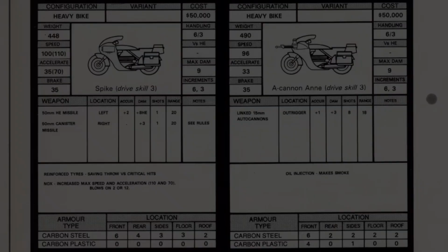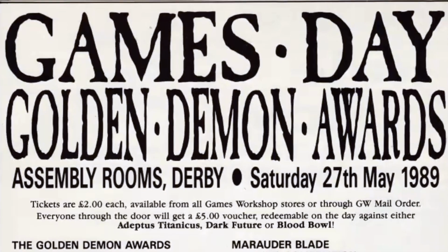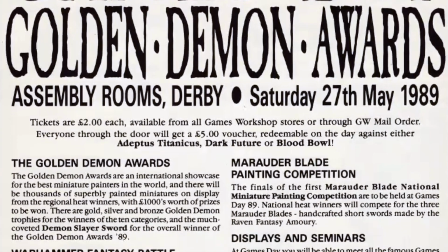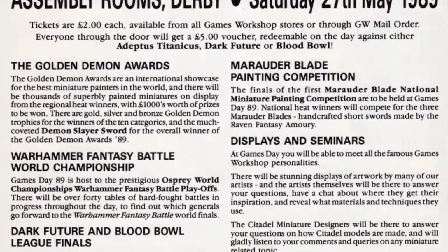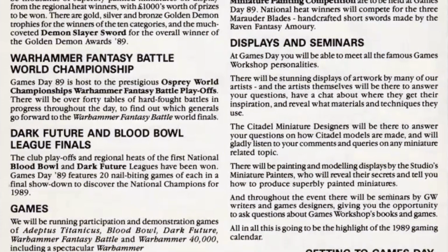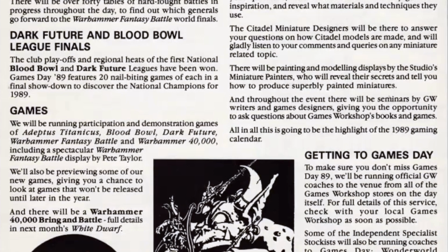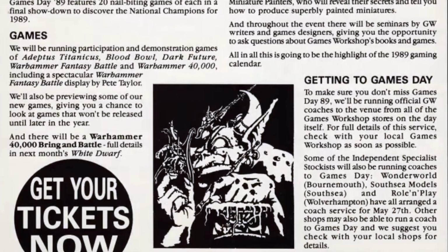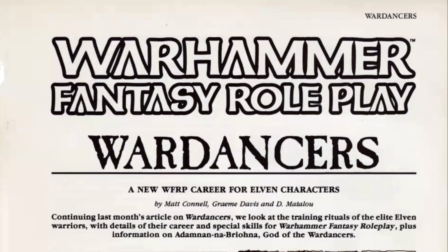Games Day, Golden Demon Awards. Yes, this is 1989. So if you did attend this particular Games Day, please let us know in the comments. What I liked about that was, if you look at the Getting to Games Days, they even organized coaches from the different stores. You could take the bus and go to Golden Demon with all the other fans. I was going to say fanatics, but fans is good enough.